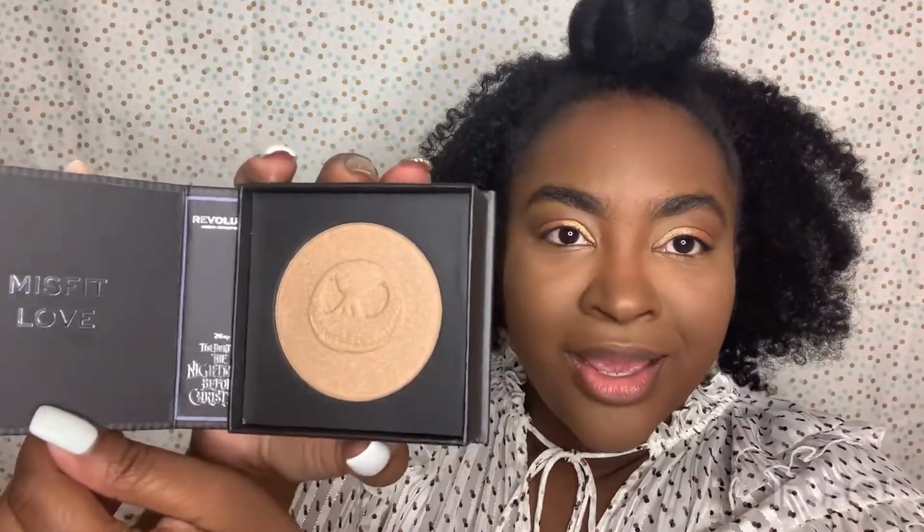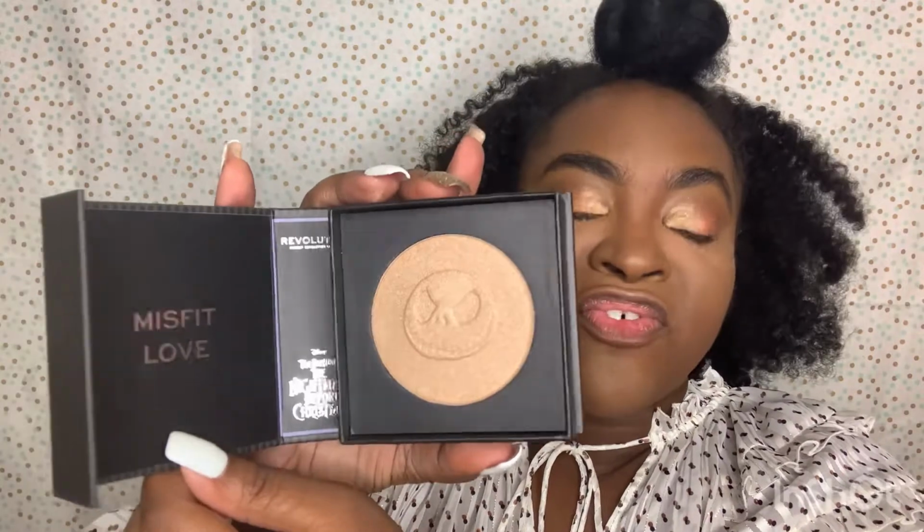I really got into this brand during quarantine, but everyone who knows me knows that A Nightmare Before Christmas is my all-time favorite Christmas movie. Now, my cousin Javier might not like it because we used to joke and call him Jack from the movie, but when I saw they were having a collection, I had to get at least one piece from it. So I got this highlighter in the shade Misfit Love.